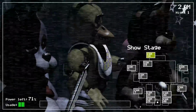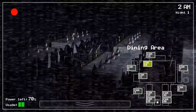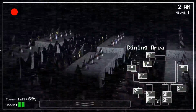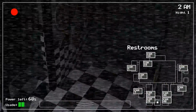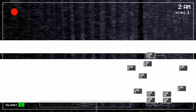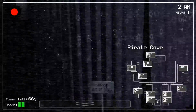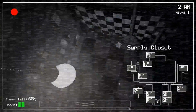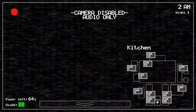2 AM. And they're all happy. They're all happy in their back room. All the tables are nice and clean. Bathrooms are nice and clean. The storeroom is nice and clean. Maybe just peering behind the camera. Don't know what that is, but it's empty. Same with that. Camera disabled, audio only.